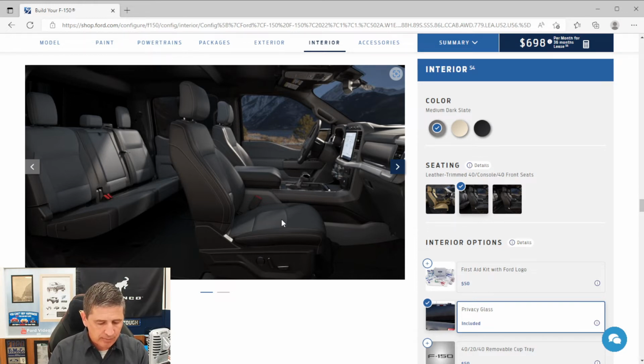And then 10-way power driver's seat and a multi-adjustable power passenger seat. So when they say multi-adjustable, they're not telling you how many ways necessarily. It's probably a 6-way or 8-way more than likely. You will have power lumbars, you can see there, power recline, and the seat can go forward and back as well as up and down, whereas the seat back cushion can come up and down too. So the front and the back of the cushion goes up and down. And then let's see, you will have driver memory as well. So it memorizes the seat configuration, where it's at, your power mirror, as well as power adjustable pedals, which we'll talk about a little bit.